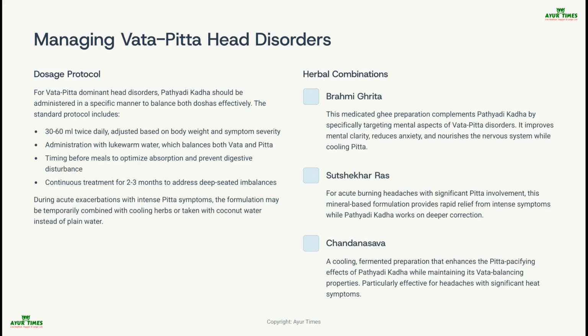We keep coming back to detoxification. It seems central to how Pathyadi Kadha works for ongoing head issues. Can you expand on its role in cleansing the head region?